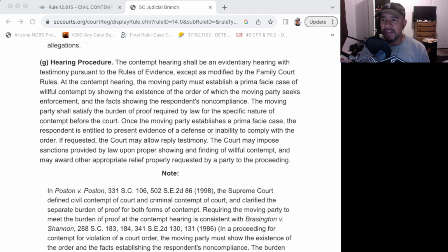The contempt hearing shall be an evidentiary hearing with testimony pursuant to the rules of evidence, except as modified by the family court rules. At the contempt hearing, the moving party must establish a prima facie case of willful contempt by showing the existence of the order of which the moving party seeks enforcement and the facts showing the respondent's noncompliance. The moving party shall satisfy the burden of proof required by law for the specific nature of the contempt before the court. Once the moving party establishes a prima facie case, the respondent is entitled to present evidence of a defense or inability to comply with the order. If requested, the court may allow reply testimony. The court may impose sanctions provided by law upon proper showing and finding of willful contempt, and may award other appropriate relief properly requested by a party to the proceeding.